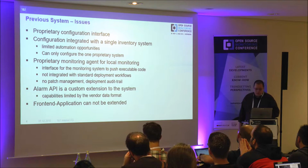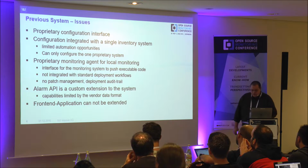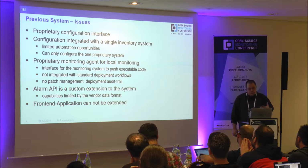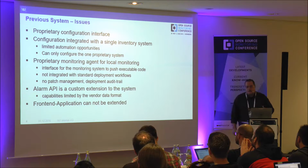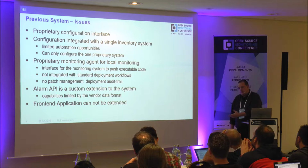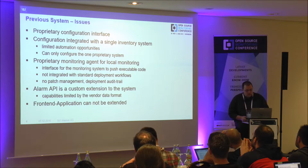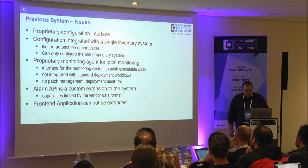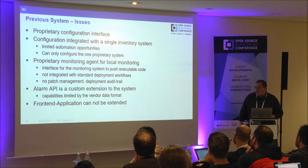The system also came with a custom agent that was running on the systems. And basically, if you went into the inventory system and said, I want to create a check that does something locally on the system, then the monitoring system actually pushed the executable that would do that onto the local server. And we as a monitoring team, we didn't like installing executable software on other people's machines, especially since it sidestepped every standard deployment workflow we had in the company. There's no patch management, no deployment audit trail, what is running on what software. It wasn't easily queryable, if at all. So this was also something we didn't like.